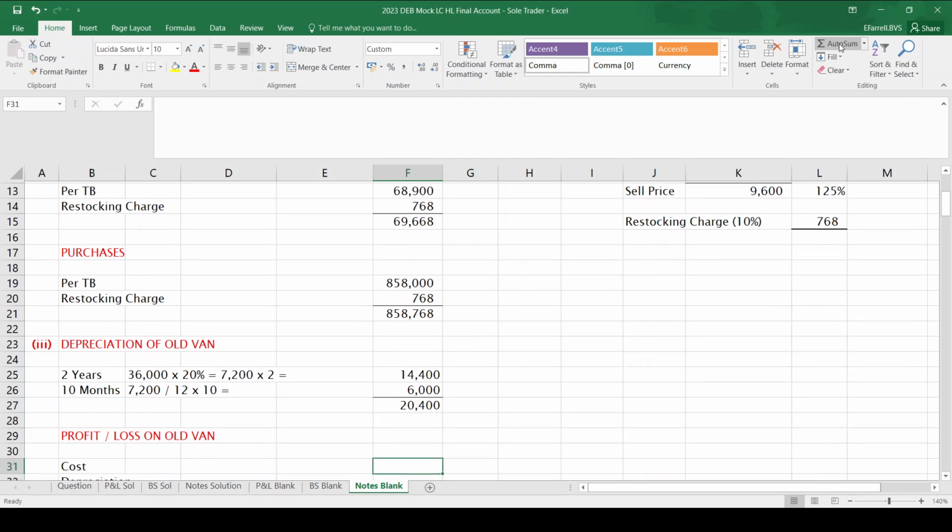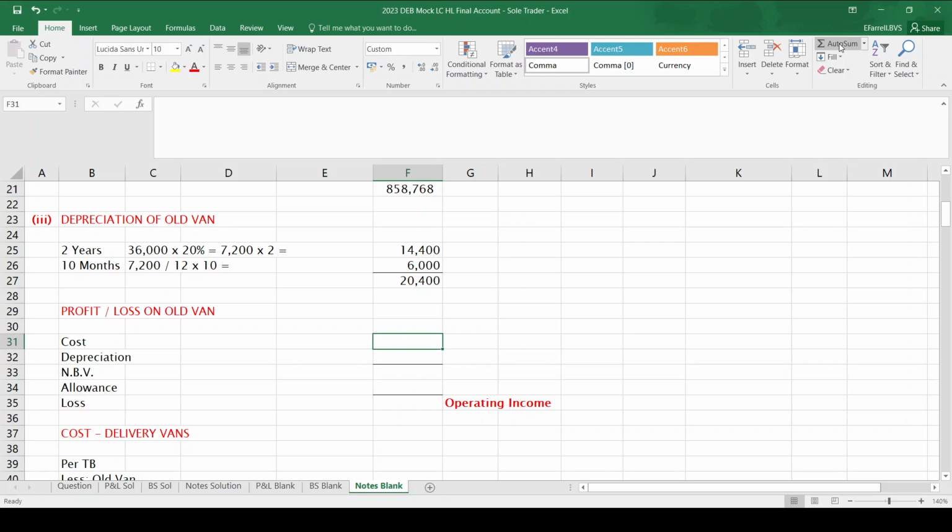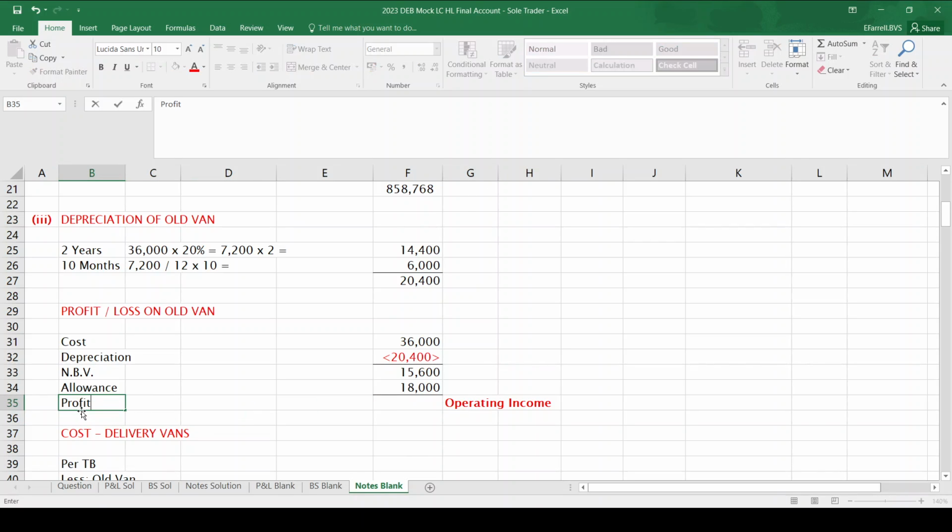Now we need to see whether we made a profit or loss on the van. So that van cost us 36,000. The depreciation we worked out to be 20,400, and we'll take away the depreciation. So the net book value, or what that van is worth, is 15,600. Now, in the question, it says we got an allowance of 18,000 off the new van. So if the allowance is greater than the net book value, we would have made a profit. If it is less than the net book value, we would have made a loss. So in this question, the van was worth 15,600. We got an allowance of 18,000. So we made a profit of 2,400. And that profit will go in operating income in the profit and loss.